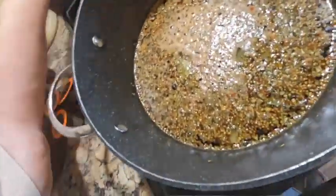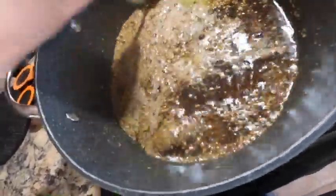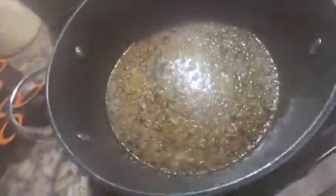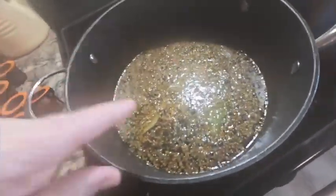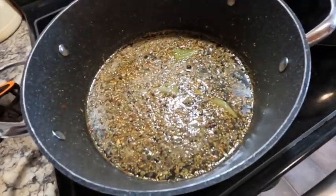So this is the brine. It's got to come up to a boil. I'm going to be adding 2 quarts of cold water to it. And then this will get divvied up between the 2 bags, and it'll sit in the fridge for 3 days. And then we're going to vacuum seal these, and they're going to go in the freezer too.